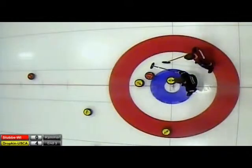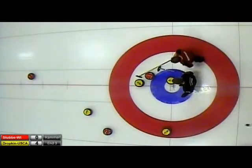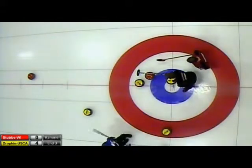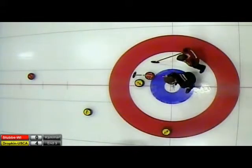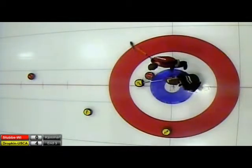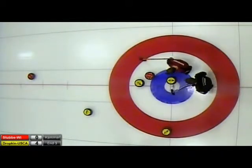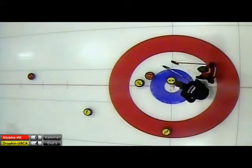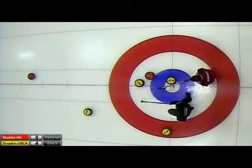Over on sheet 3, Kramer versus Dunham. Dunham was sitting on the back 4 with a Kramer stone in front of him. And Dunham threw at the guards in front. I'm not sure what the called shot was, but the end result was that a stone got run back into a couple other stones and a bunch of wicky-wacky, and end result is that Dunham sits 2 on the 4-foot.